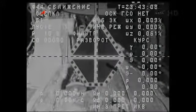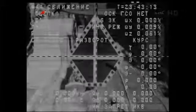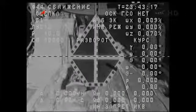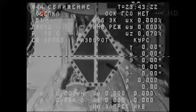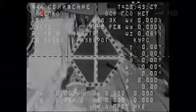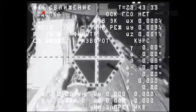The Pirs was vacated on Thursday when the Progress 50 vehicle that had been mated to the Pirs since February undocked. Here's video of that undocking that occurred on Thursday afternoon U.S. time, in the wee hours of Friday in Moscow. The commands were sent to open the hooks and latches, and the Progress 50 vehicle backed away to begin a slow separation away from the International Space Station, where it eventually was commanded to deorbit.